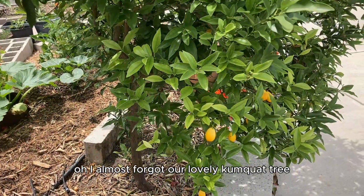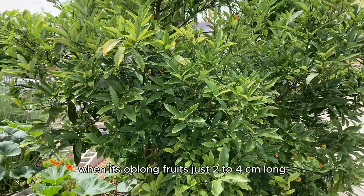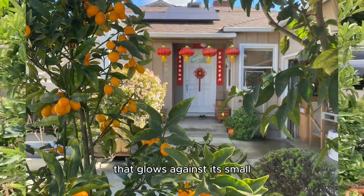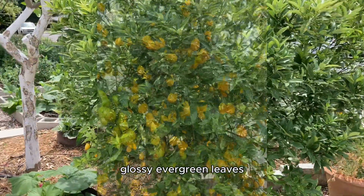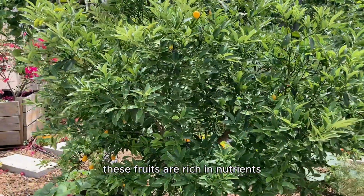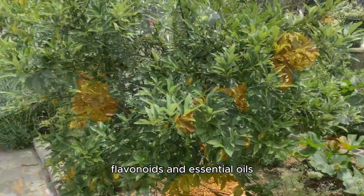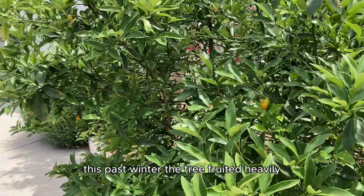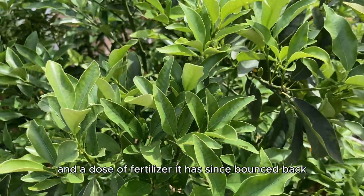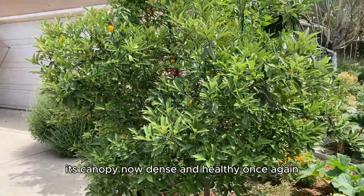Oh, I almost forgot our lovely kumquat tree, such a vibrant presence in winter, when its oblong fruits, just 2 to 4 centimeters long, ripen into a brilliant orange that glows against its small, glossy evergreen leaves. Though modest in size, these fruits are rich in nutrients, packed with vitamin C, fiber, flavonoids, and essential oils. This past winter, the tree fruited heavily, which left it somewhat depleted, but with a bit of spring pruning and a dose of fertilizer, it has since bounced back, its canopy now dense and healthy once again.